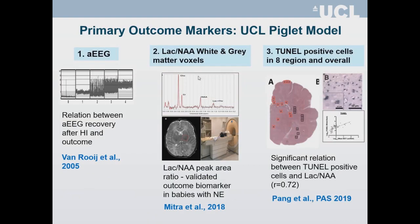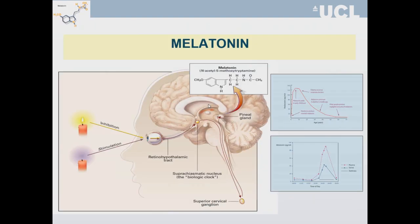Our primary outcome measures in the UCL piglet model try to be focused on the clinical scene, so we use aEEG as our first primary outcome measure, because we know there's a strong relation between recovery after HI and outcome. And lactate to N-acetyl aspartate in white and grey matter voxels, we use this at 24 and 48 hours, and then we look at our TUNEL positive cells in 8 regions and overall, and we know that this correlates very strongly with lactate to NAA.